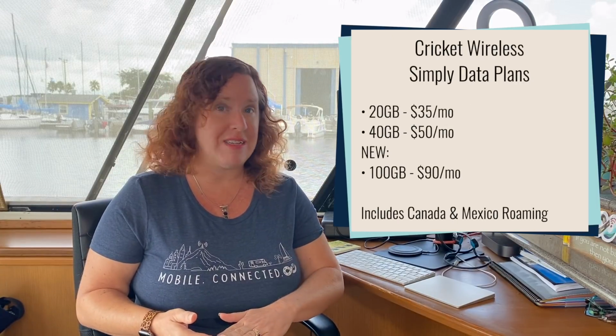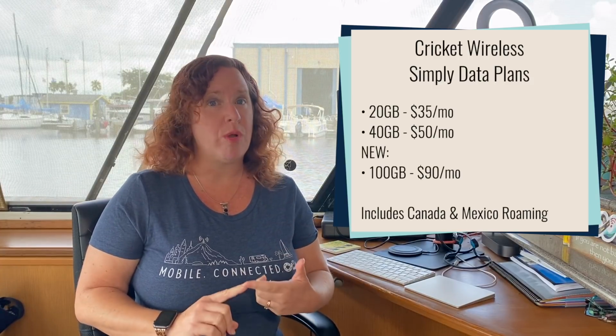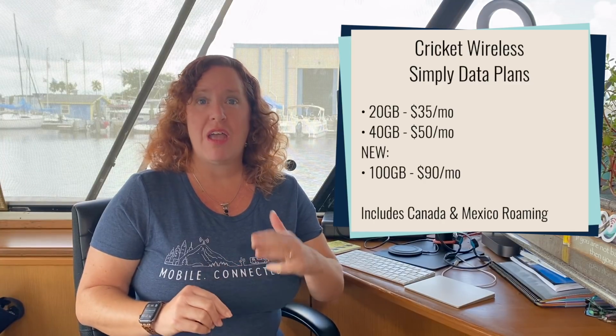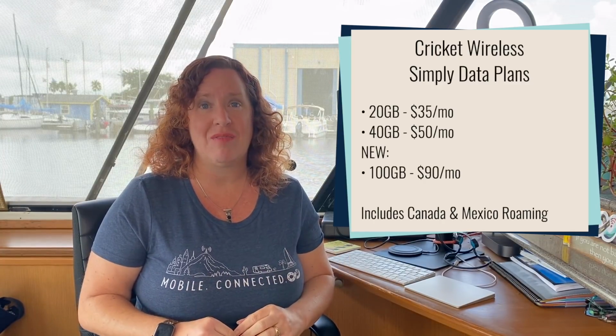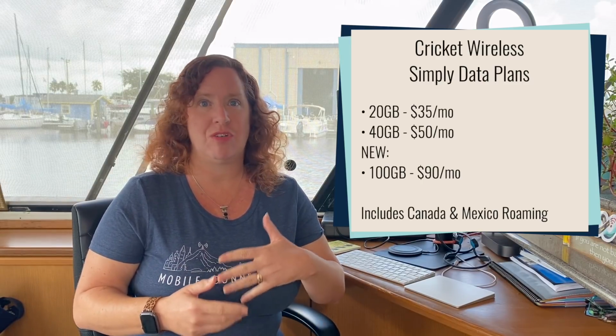But if you were choosing today, here are 3 options that we would recommend as alternatives. One is Cricket Wireless, which is owned by AT&T, so it is completely compatible with both of those devices. They offer a 20 gigabyte, 40 gigabyte, and 100 gigabyte data-only plan. It can be directly activated on the To-Go or WineGuard devices without having to go through any special tricks.